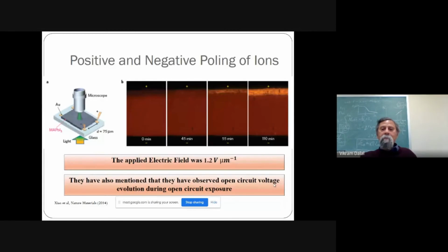And this is the most definitive evidence of that. What they did was to take a perovskite, a plus contact and a minus contact. They took a microscope and scanned the whole sample as a function of time. After 45 minutes, you begin to see something there. After 110 minutes, this interface has changed. Mobile iodine ions, which are negative, have all gone up there. And you can see them.